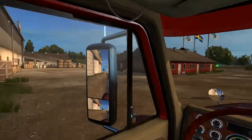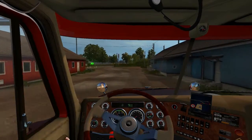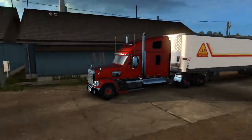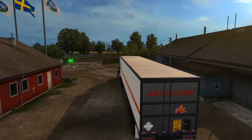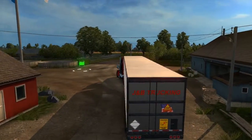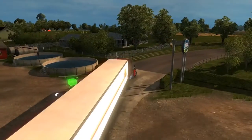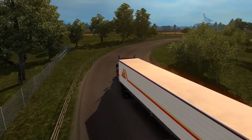It's a 53-foot trailer, so it is bigger than normal trailers in the game, as well as the fact that I do, of course, have this rig, which is longer than any of the trucks in the game. So this is a really large haul, I guess. It's a beautiful trailer.